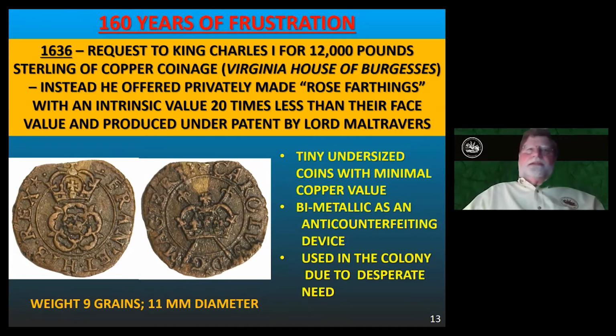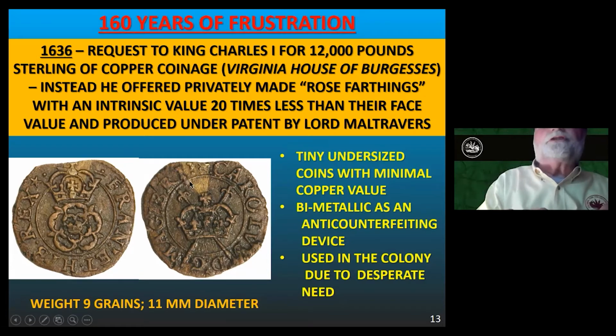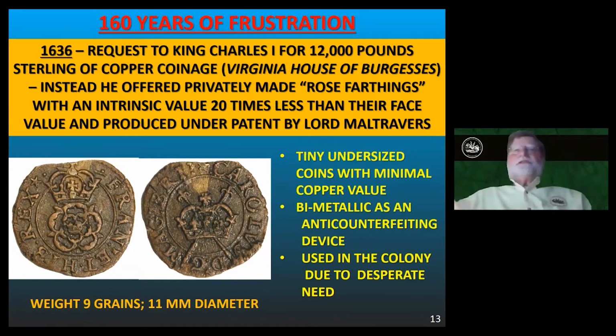Now, these patent farthings were tiny. They're 9 grains. They're 20 times less in intrinsic value than their copper value. They're also, if you notice, there's a little wedge here. Well, this wedge was part of the bimetallic makeup. This was one of the first bimetallic coins where they were using this as an anti-counterfeiting device, though it didn't seem to work because a lot of these were counterfeited.